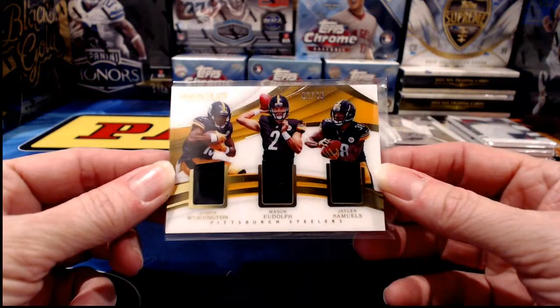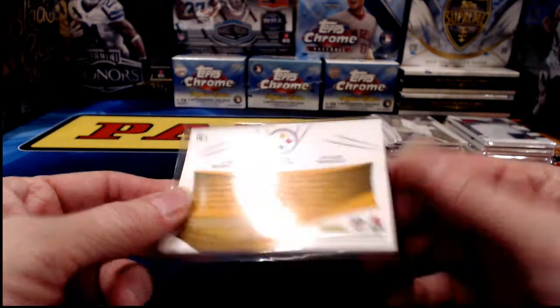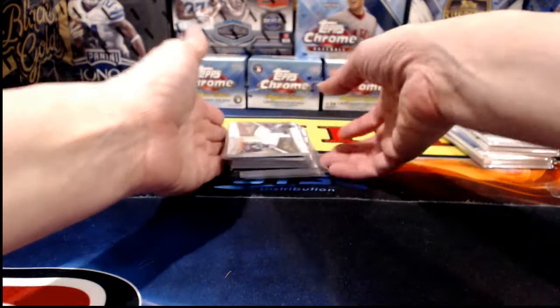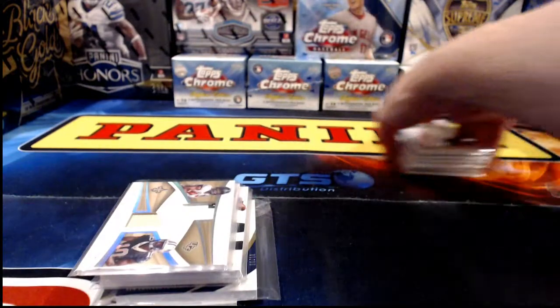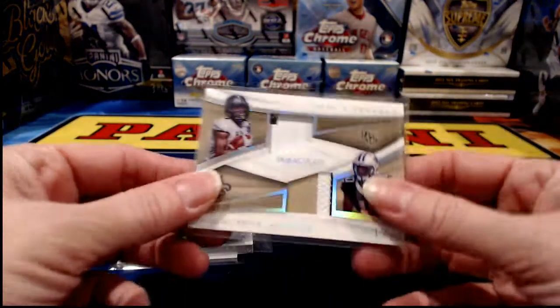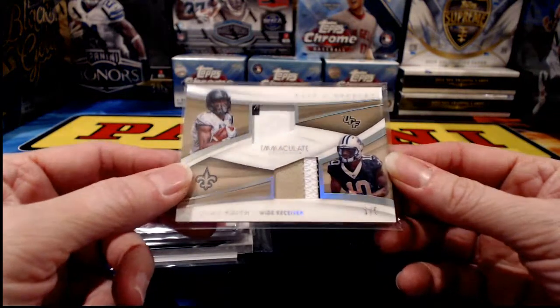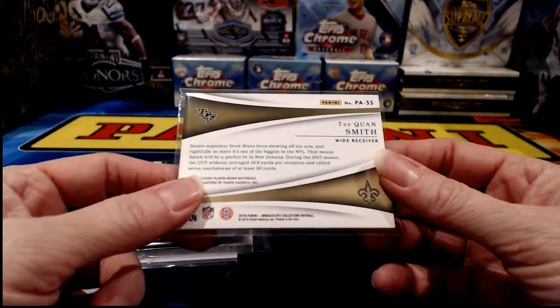The Pittsburgh Steelers, a triple relic to 49 with James Washington, Mason Rudolph, and Jalen Samuels. How about Big Ben calling out James Washington this week? Like basically saying you should have trusted yourself and run for the ball, not dove for the ball, etc. Yeah, he roasted him up pretty good.